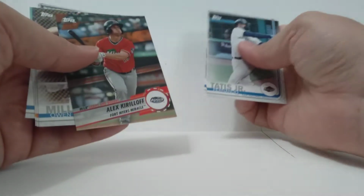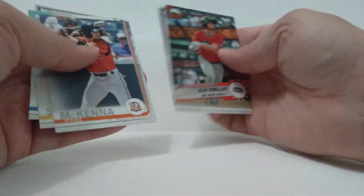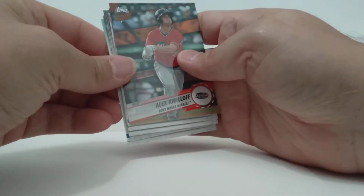Fernando Tatis. Kirilloff. Yep. That's our first row done already. Moving on to the middle row. We're down to 16 packs. We're getting there, guys.